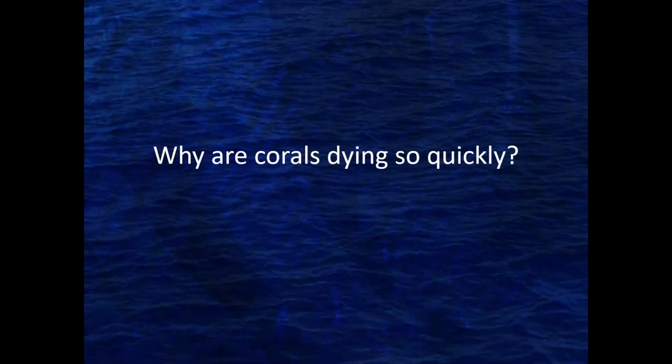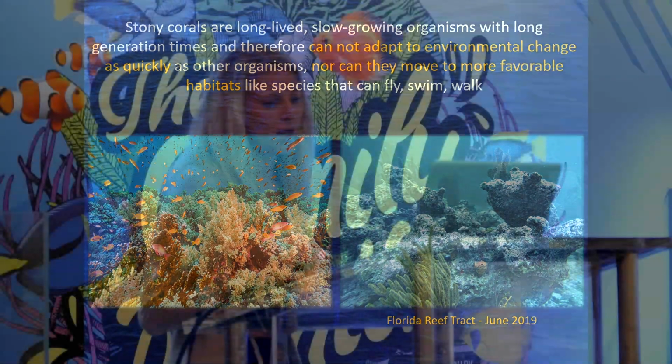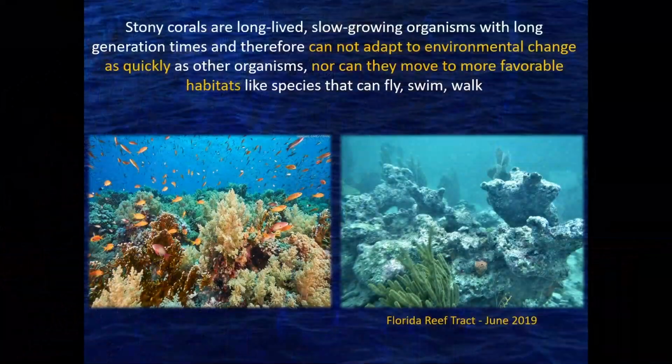So why is this such a problem for corals, though? Why are they dying so quickly? This is in part due to the life history of corals themselves. They're long-lived, they're slow-growing, they have long generation times, meaning there are very few reproductive cycles, and therefore they cannot adapt as quickly to the changing environment as other organisms. Also, they're sessile. They can't move. They can't walk, fly, drive, run, whatever, to a habitat that has better conditions. They're stuck.